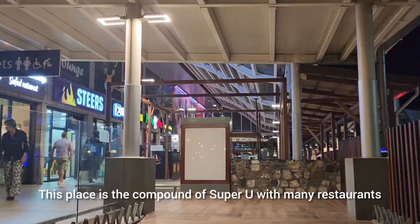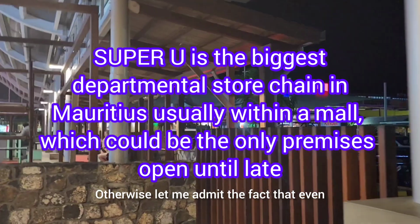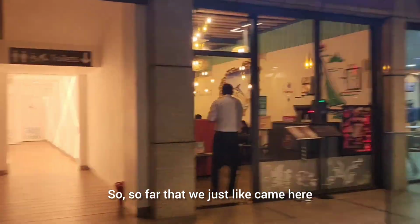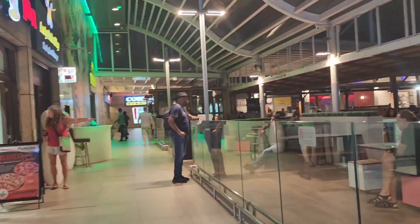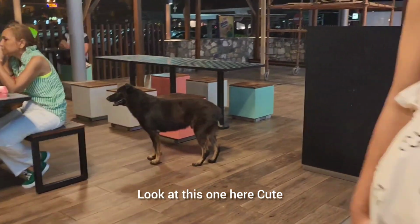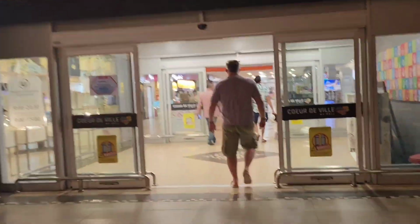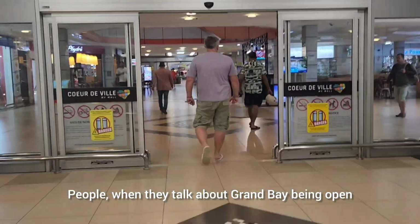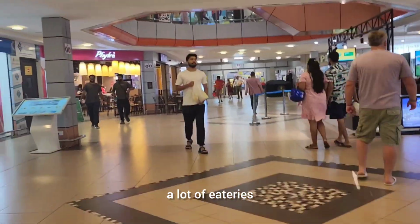This place is the compound of Super U with many restaurants. Otherwise, let me admit the fact that even Grand Baie gets pretty dead at night. So far that we just came here, all the stores were shut. Look at this one here. Cute. People, when they talk about Grand Baie being open, the nightclubs are open and the mall is open with lots to eat at, a lot of eateries.